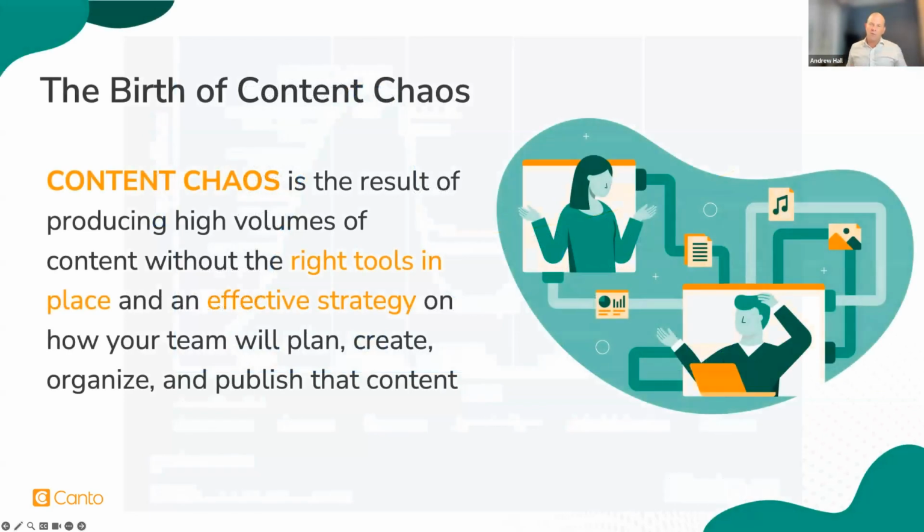And so as I go into my last couple of slides and hand over to Brian, we often talk about this birth of content chaos, and certainly we didn't invent the term content chaos, but we are seeing it happening more and more. So what is content chaos? Content chaos is the result of producing high volumes of content without the right tools in place and an effective strategy on how your team will plan, create, organize, and publish that content.